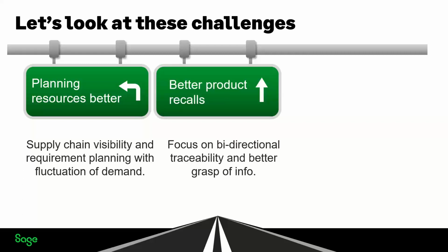Secondly, of course, product recalls. These are so common. Wherever there is some issue with the ingredients, whether it's some issue with a certain byproduct or certain things, the labeling issues, things that could constitute a product recall.